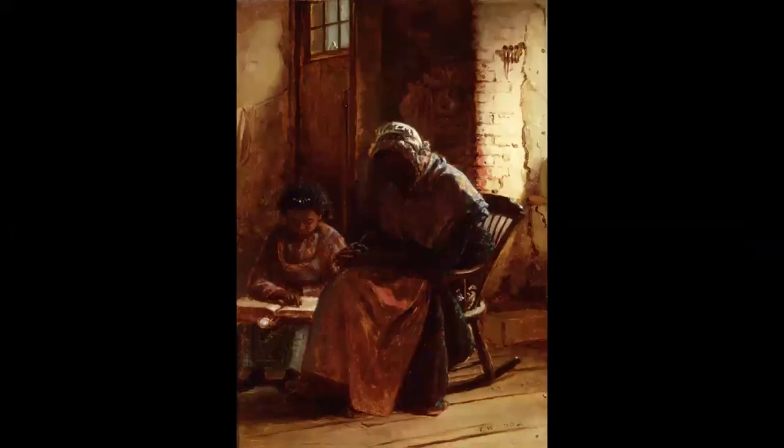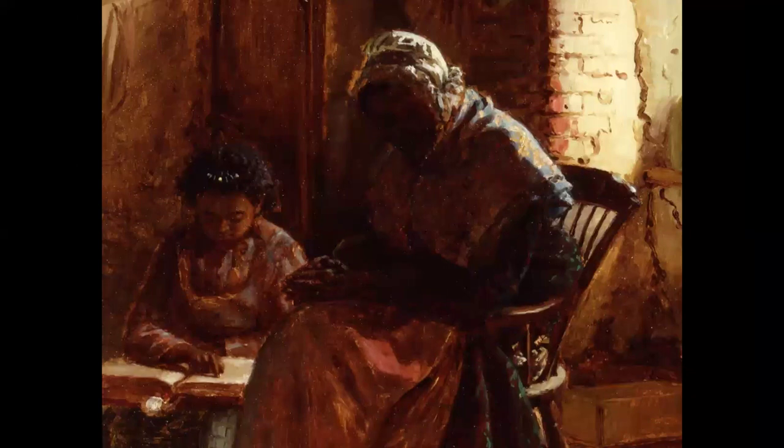And here's a close-up again. Really like this painting a lot. As Patty said, it's really kind of got a homey feel to it.